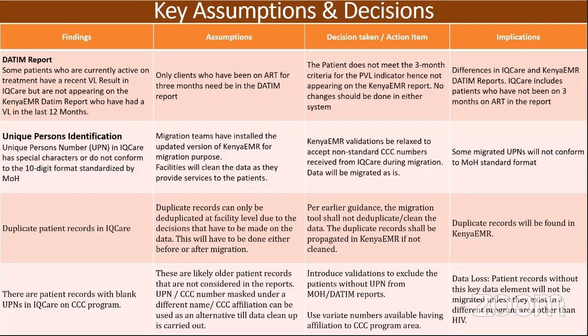Then second last is that we found some duplicate patients in IQ Care. We cannot fix that during migration. So that data is left as is and is expected to be fixed in KenyaEMR using the deduplication function, which allows you to fix those kinds of records. And finally, there are some records of CCC enrolled clients who have no UPNs. These patients will not be migrated because no patient can exist in a CCC program post-migration without that data. This is affecting facilities that have very old records. So if you had done a total count of your patients, there might be data loss post-migration.